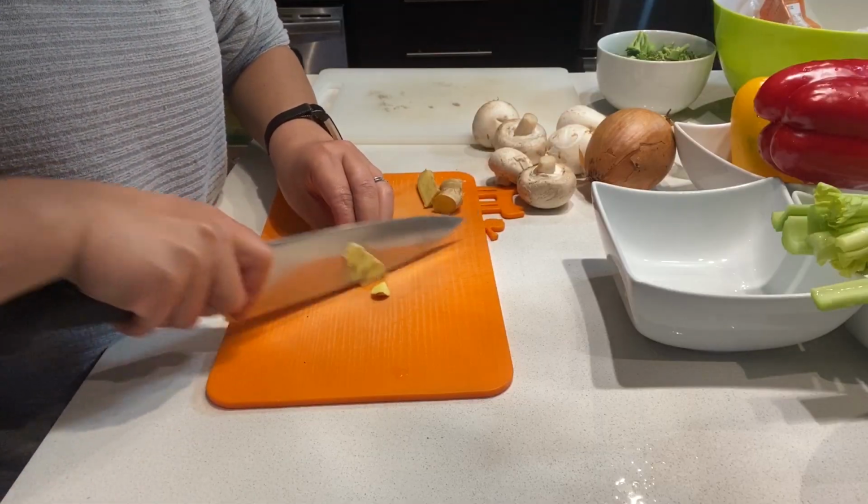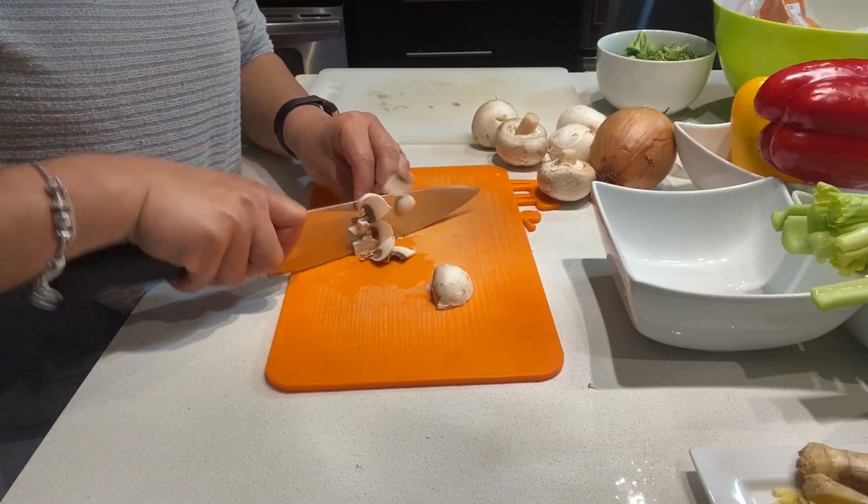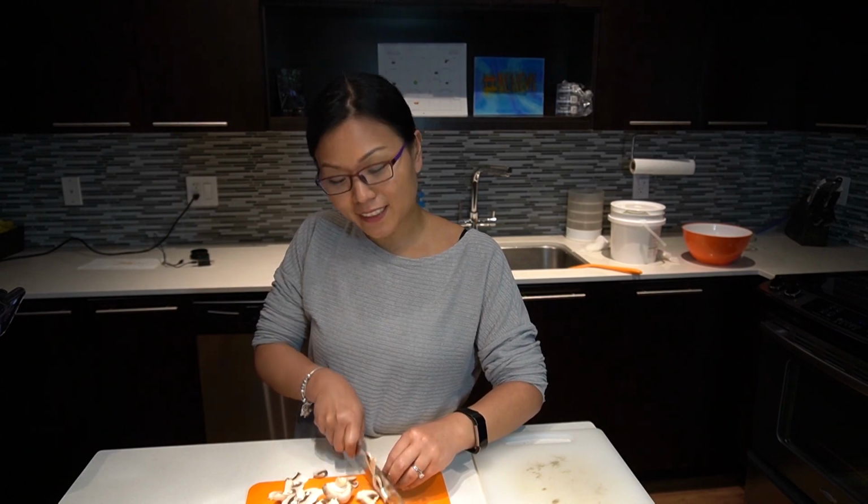First, I'm gonna chop up some ginger and mushrooms. You don't have to cut any of the vegetables perfect, just as long as it's not too big a piece.